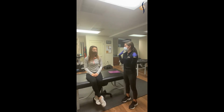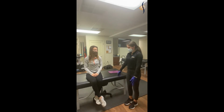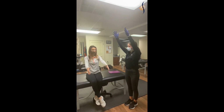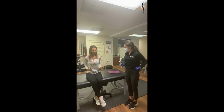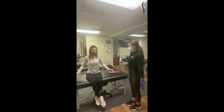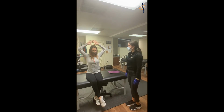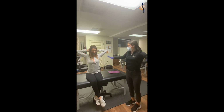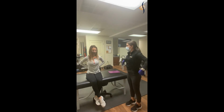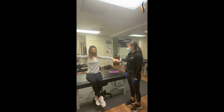Okay, so then now we're going to look at the shoulders a little bit. So come up and drop it down. Circle back and forward. Good. Okay, now we're going to move on to the arms. So with both arms, you're going to raise and lift up. Good, and come back. Pull them back. Okay. You're going to come up and to your ears. All the way up as far as you can. Good. And then behind the head. Behind the back. Out to the side and give yourself a big hug.